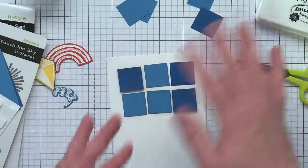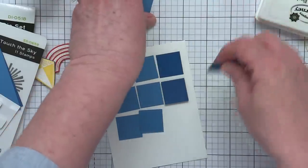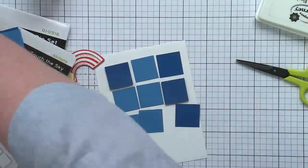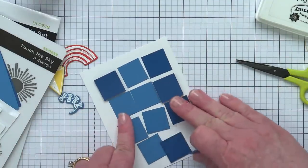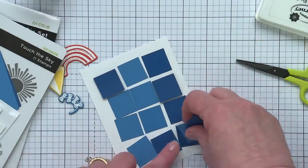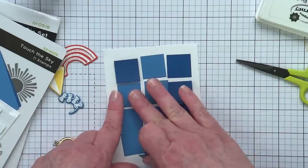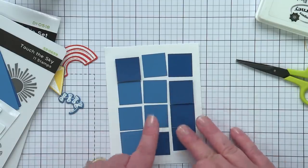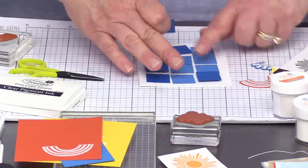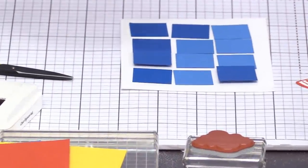So again, I would come in and just pop them all up. Add some more and more squares, and I've got more squares trickling around here. So continue on. You want to have 12 squares on your background, all popped up. If I sat and popped them all up, which I won't do because we can, through the magic of television, skip that part, it's just going to give you this really fresh, clean backdrop.